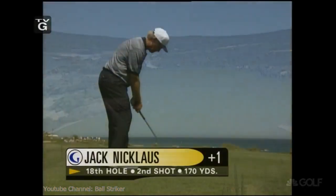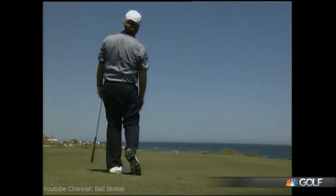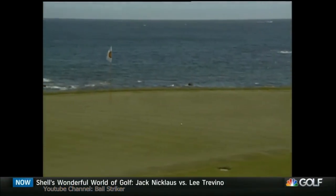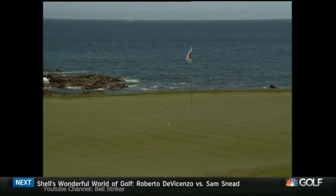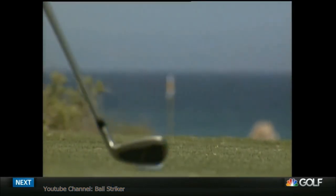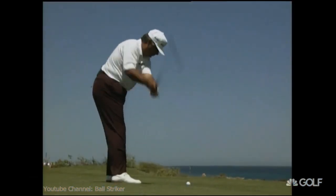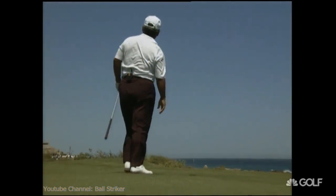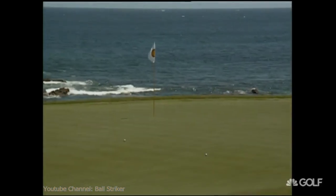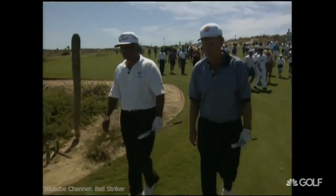And we'll be 18. Back. 7-iron from 170 yards. Oh, that's a good shot. Well, I thought it might roll a little more to the right than it did. Didn't catch as much of the slope as I thought it would. Still, he's on the green, and he's got a chance now. Trevino from 155 yards. This is an 8-iron. Ooh, little bounce there, huh? A little bounce and a little spin. He caught the other side of the hill, so it took it away from the hole.